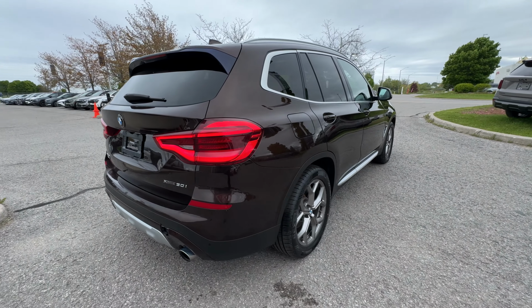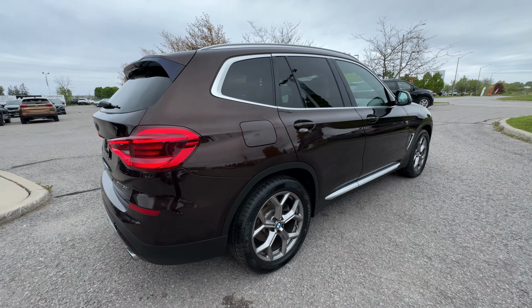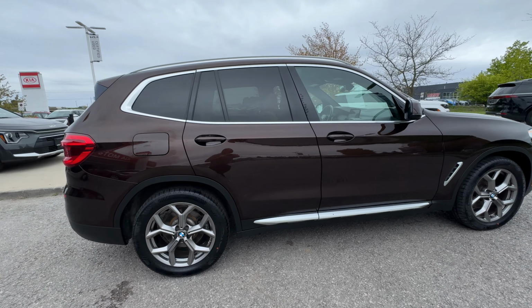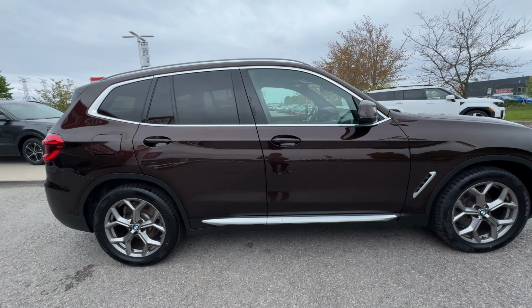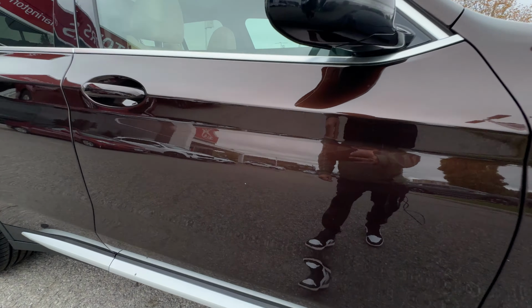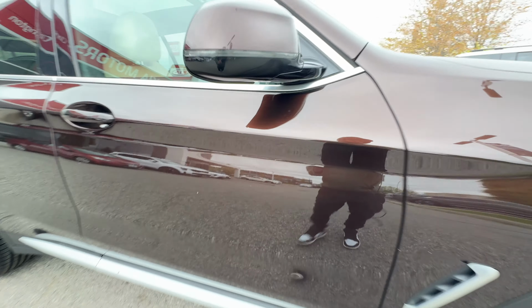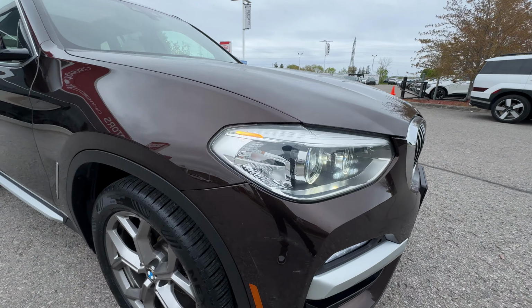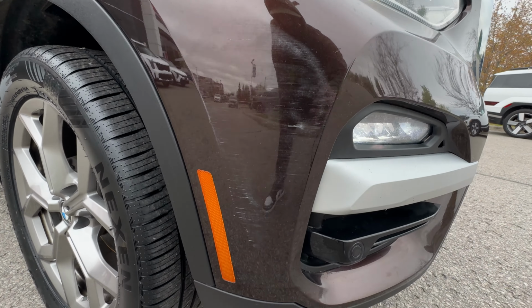Definitely very convenient. Now, as we come over to the passenger side, this is where you can probably see, maybe, I don't know if you can or not in the video, that Terra brown, a little bit of reflection there. It looks pretty sharp. Got one little door ding right here, really, really minor. And then the worst thing that I saw on here, and this is pretty minor again, it does have a little scuff on the front bumper.